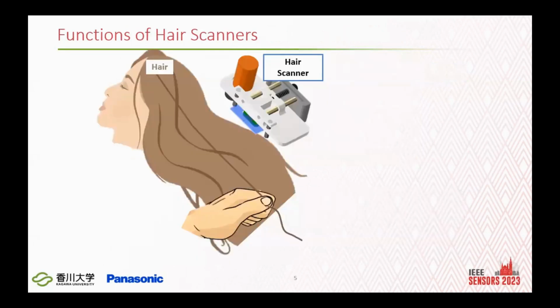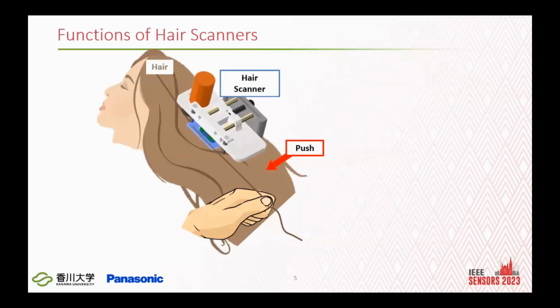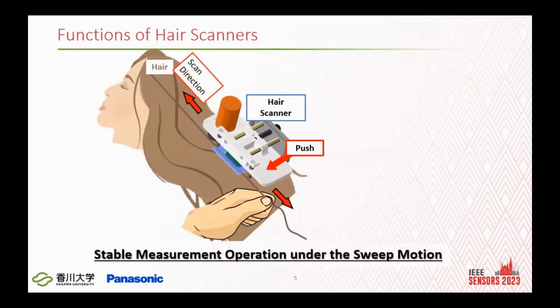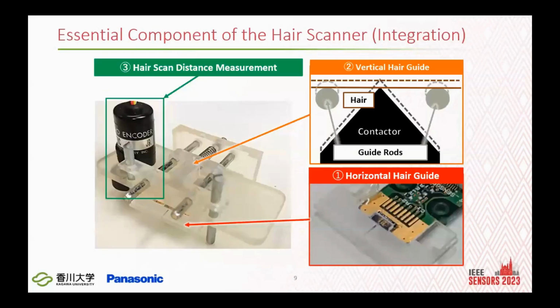This is a conceptual diagram of our hair scanner. Using the hair scanner part, we can first push to the hair, then we scan. At the same time, we can get the information of surface texture, including friction force, as I showed. In this application, it is very important to make the measurement situation stable under the sweep motion. This is the sensor part. So we try to integrate a position alignment unit to control the hair position relative to the sensor tip.